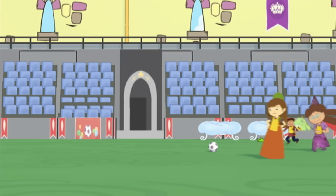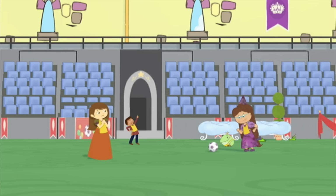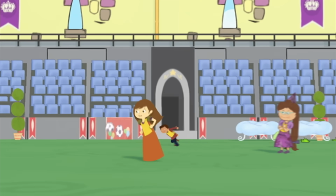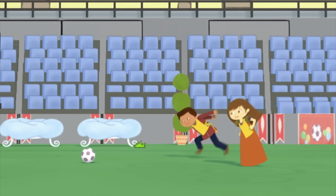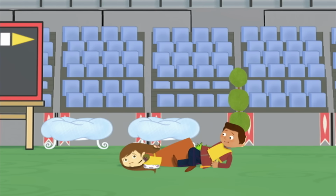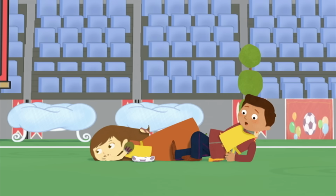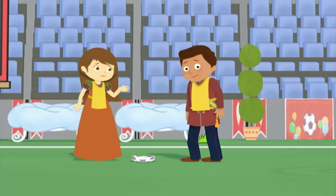Alrighty. Rapunzel, Rapunzel, let down your hair. I mean, kick that soccer ball! Oh no, they're both headed for the ball. Talk! Oof! Goodness, we both kicked the ball. Oops. We bumped into each other. Ouch! Yeah, I guess we forgot to talk.